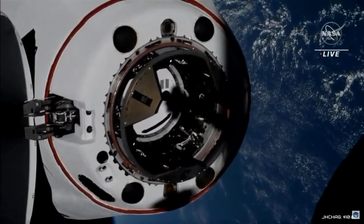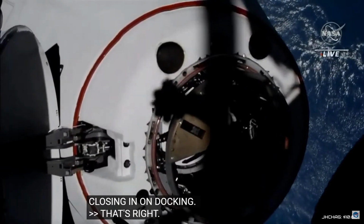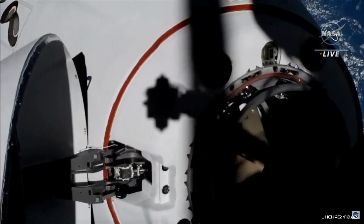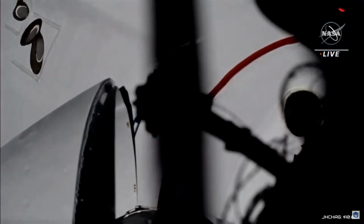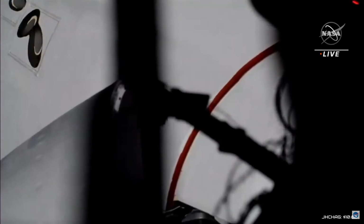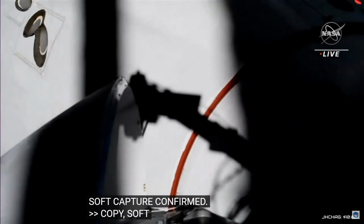Really start to see the detail on Dragon there as it is closing in on docking. That's right, 2.5 meters, 30 seconds. Crew hands-off point was called out. Dragon, SpaceX on the big loop, soft capture confirmed. Copy, soft capture confirmed. Great news with that call out. That soft capture is confirmed.